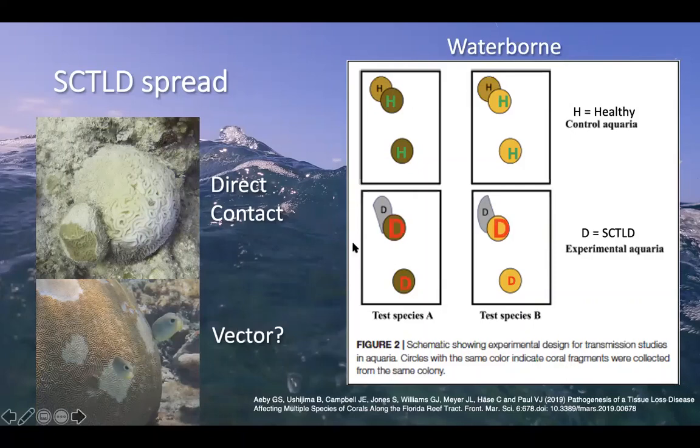What we see when you have a diseased one, though, is that if the corals are touching, there's a very high transmission rate of disease. It does vary a little bit from species to species, but it can be up to 100% transmission of the disease from one coral to another.